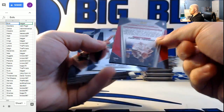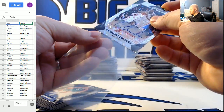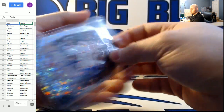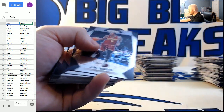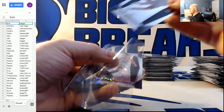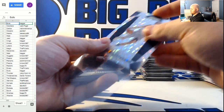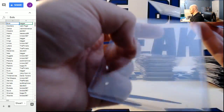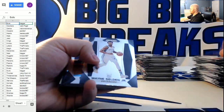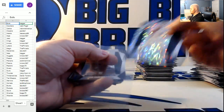Chinanu Onuaku. We're setting those gold autos up to be nice, boys, I hope. Getting all the Chinanus out of the way. Shout out Chinanu Onuaku, though, for sure. Lauri rookie, Silver Lauri right behind it, for the Bulls. Silver Wayne Selden Jr., Dennis Smith Jr. rookie, right behind him.